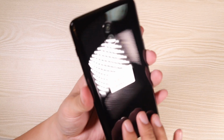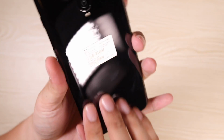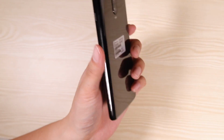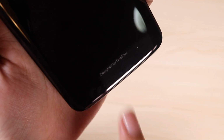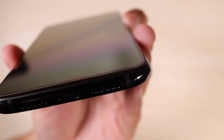It has a glass back. Yeah, so it's gonna be slippery and there's gonna be some smudges and fingerprints everywhere. That's why you should always use the jelly case that came with it. The back is identical to the OnePlus 6. There is nothing really changed here in the back. There is your dual vertical cameras, the OnePlus symbol, designed by Oppo, designed by OnePlus. Gosh, I'm sorry. And at the bottom we have 2 speaker grills and 1 USB Type-C port.